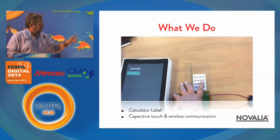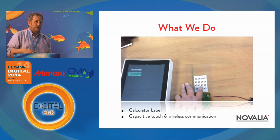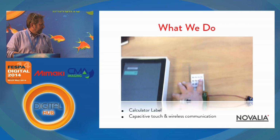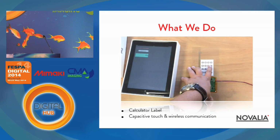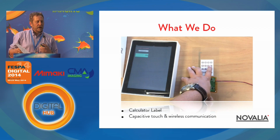So all it's doing is sending a wireless signal to the iPad, and we've got an app running on the iPad that's receiving the signal, recognising what's been touched on the piece of print. But that starts to get interesting in that from physically interacting with a piece of print, we can create digital signals, we can affect things in the digital world.